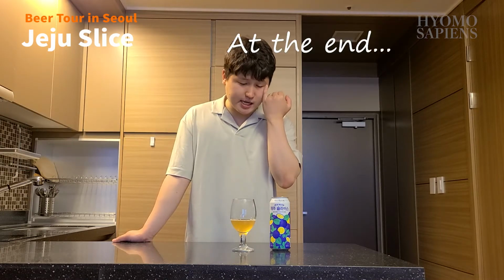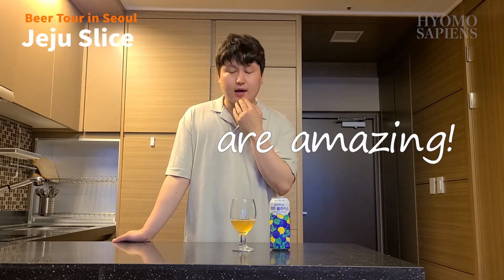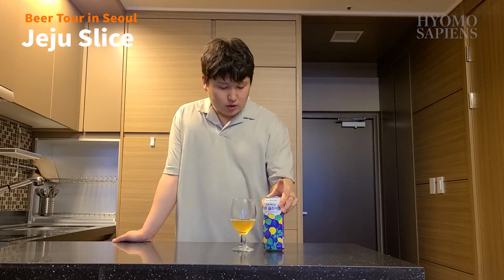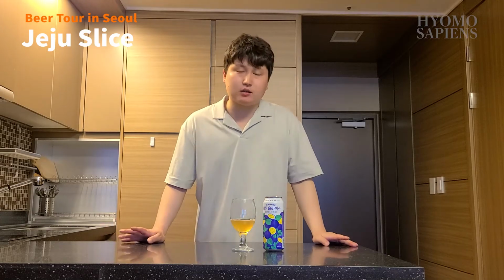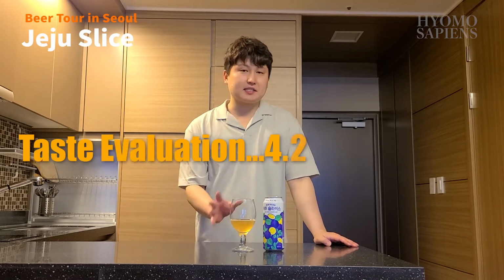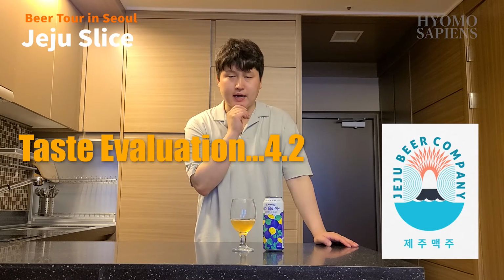Sour taste at the end and the full rich fruit flavors are amazing. I think I love this beer, really. Personally like this too. Mm. So out of 5, I would give about around 4.2 out of 5, because this is one of the beers the Jeju Beer Company has made, and it's one of the characters that stands out amongst all the creations that they made.